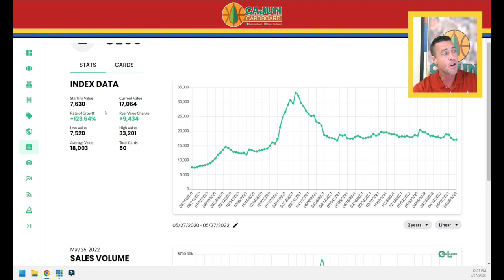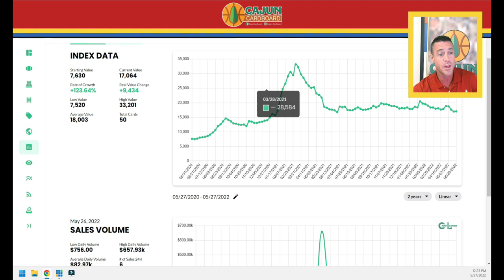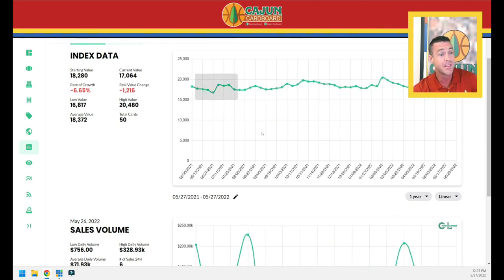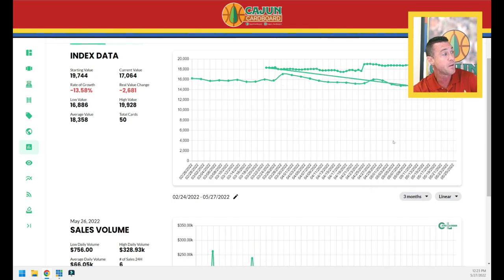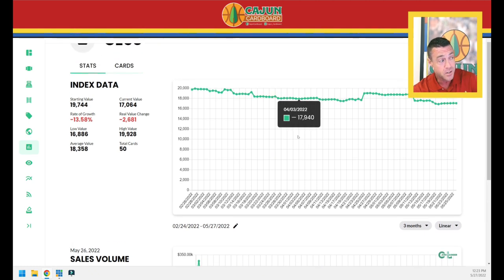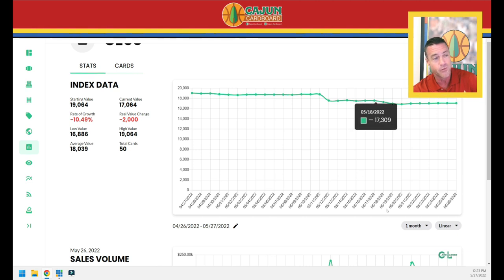But you can see the CL50, those same 50 cards we just looked at over the last 2 years, is up 123%. Over the last year is where it starts to get bad. So we hit our peak, and then it's down 6% over the last year. Over the last 6 months, it's going down quicker, down 9.57%. Over the last 3 months, it's going down even quicker, which means it's getting worse. It's down 13.58%, and then over the last month, it's down 10.49%.